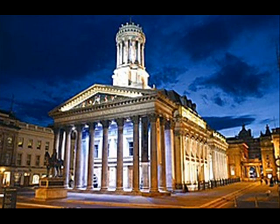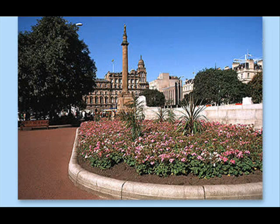The Gallery of Modern Art is housed in an extraordinary 18th century building in Royal Exchange Square and showcases local, national and international art. Nearby George Square and the large hotel that overlooks it was the meeting place for Sir Winston Churchill and Hopkins, the Secretary of Commerce and Special Advisor to President Roosevelt, which led directly to the United States entering the Second World War.